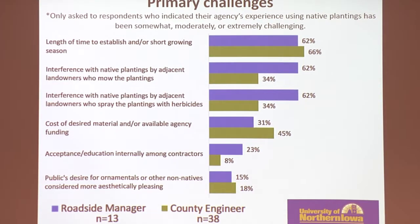Well, the second and third challenges were interference with the native plantings by adjacent landowners who mow the plantings or spray the plantings with herbicides. Sometimes it's accidental. Sometimes there's misunderstanding, or the landowner thinks they own the ditch, or even if they know it's public property, it's right by their land, so they feel like they have a right to go in and mow and spray it. But it depends. Some roadside managers say they have pretty good luck with landowners, some don't, or it just depends on the area of the county they're in. But it is one of the top challenges that they identified.